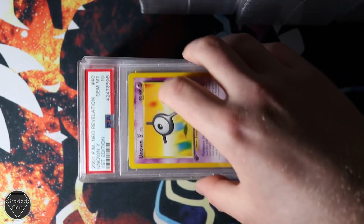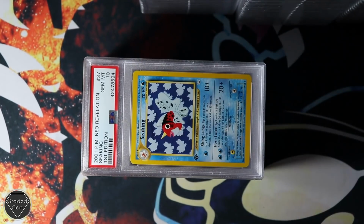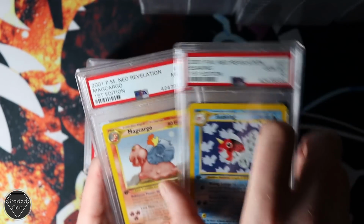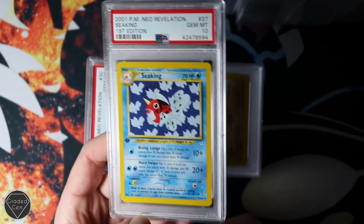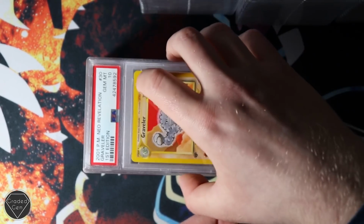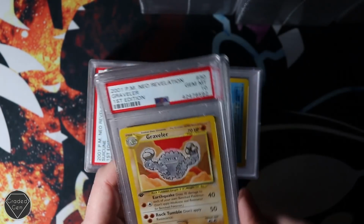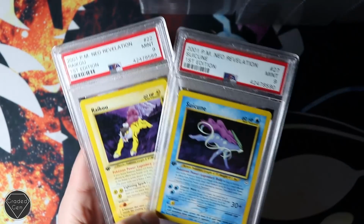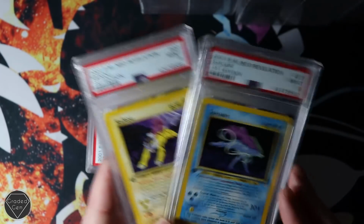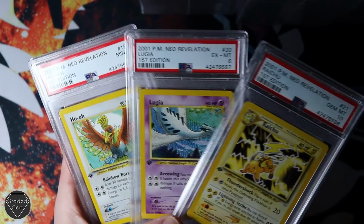And then the Unknowns look really good from Neo Gen, actually. So we had the Unknown Y, the Unknown B. Seeking and Macago. This Seeking is actually one I haven't seen much of, the Neo Revelation non-holo artworks. I've seen them all, don't get me wrong, but because I'm not so used to them, it's always like, oh, that's a pretty cool card. So collectible, aren't they? Pokemon. It's such an enjoyable hobby to be involved in. Suicune and Raikou, it's really cool. I've loved building my collection every step of the way. And hopefully that continues for a long time yet.